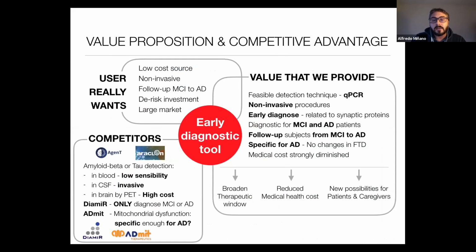This tool, related to synaptic proteins, will not only diagnose MCI and AD specifically, but also allow us to follow up subjects from MCI to AD. So we solve one of the current main problems in AD diagnostics. Since our product is suitable for routine screening, it strongly reduces medical cost in a large market and expands the therapeutic window, opening new possibilities for patients and caregivers. So altogether, these features clearly differentiate our proposal from potential competitors working on it, which makes a great value proposition.